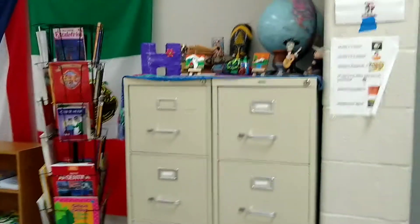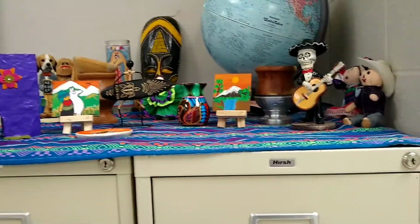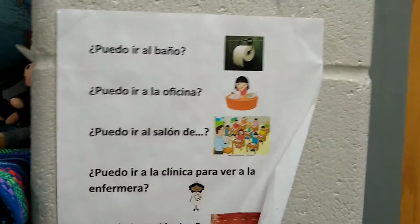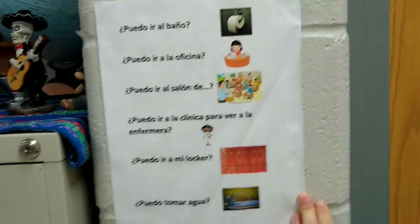And I have filing cabinets, which really I don't use except for in the summer I store my stuff in there. And kind of here's my little collection of, what do you call those in English? Souvenirs. There we go. And of course the globe. Then I need to tape this down or make a new copy. Just useful phrases for the kids to ask in Spanish if they need to leave the room. So let me try to, maybe if I turn it this way, it might give you a better idea.